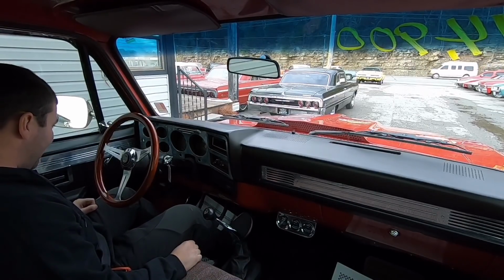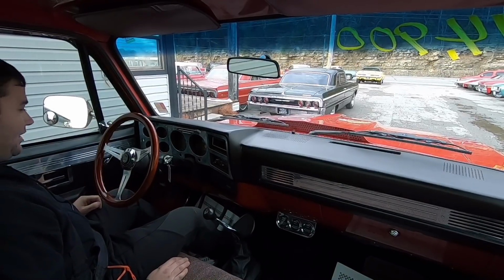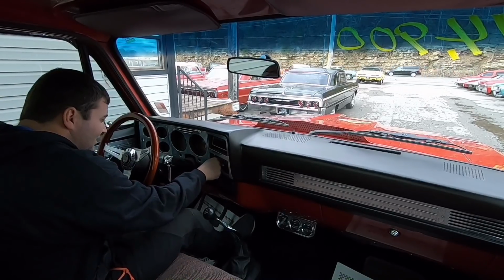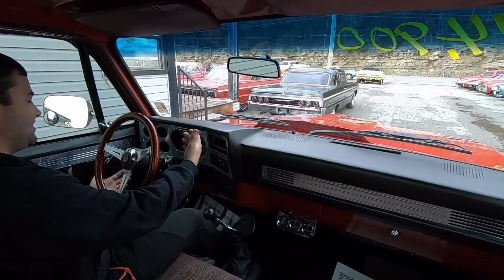Oil pressure's coming up. She's still cold right now, so the temp gauge hasn't moved. Battery gauge is working, or our gas gauge is working. AC works. Heard the compressor kick on, pull down the motor. Nice cold AC coming out.